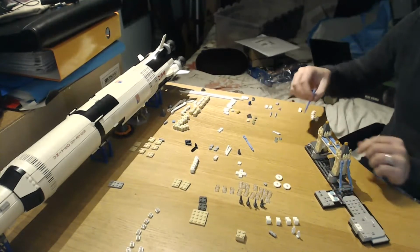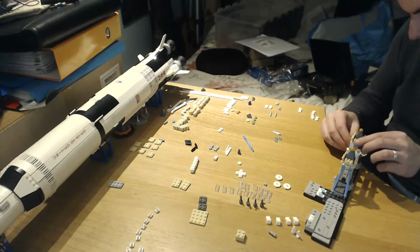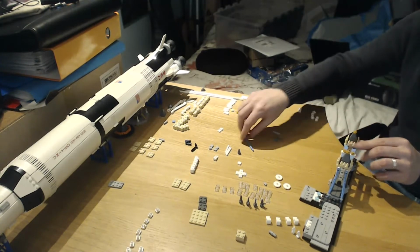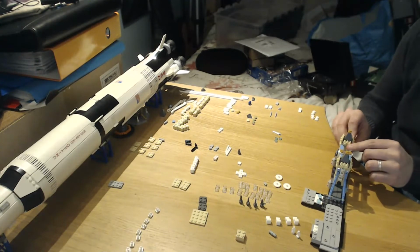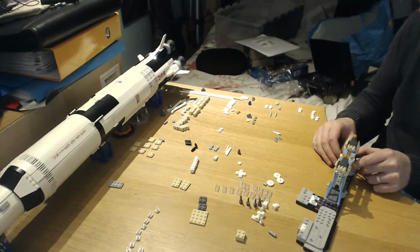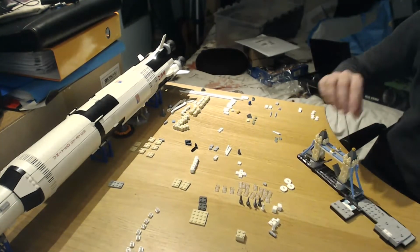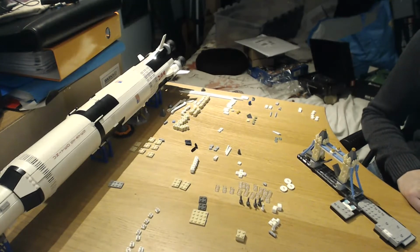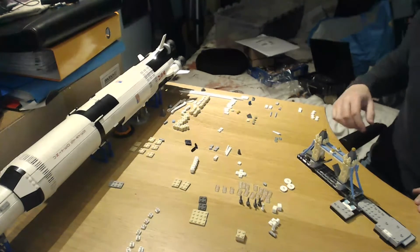But it's actually doing quite well so far, so I'll jinx it. There we go, nice, whoops. Nice bit of suspension. Cool. That's looking pretty good. Impressed.